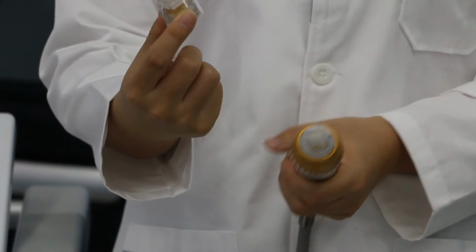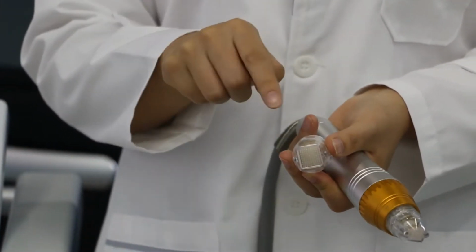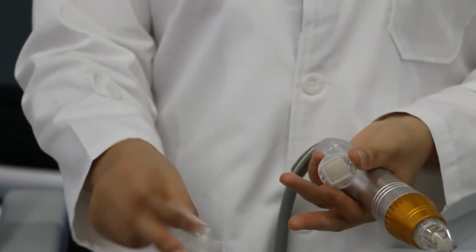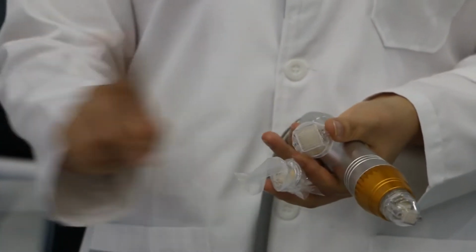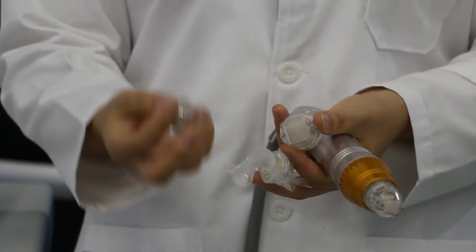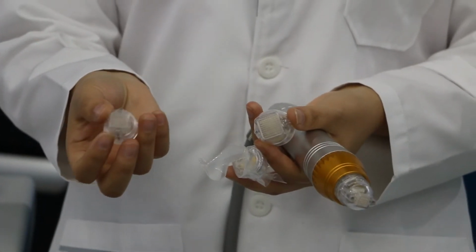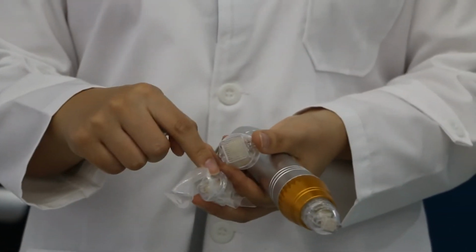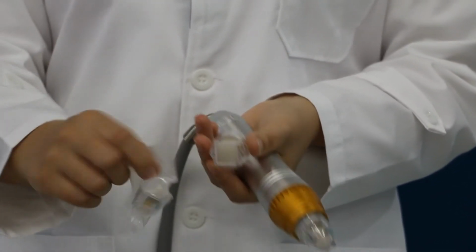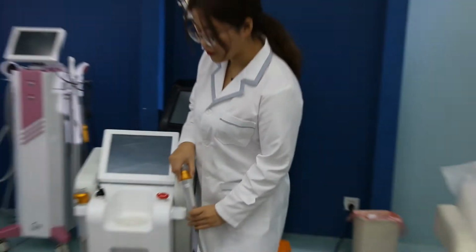Because this one has needle tips that penetrate into the dermal layer, it must be sterilized. You can see it is sealed, free from dust, so it cannot be recycled, in case of blood infection. So we suggest each treatment use a new handle, and do not recycle. After you open this needle, you need to use it on the skin immediately, free from dust. See? This is the invasive handle.